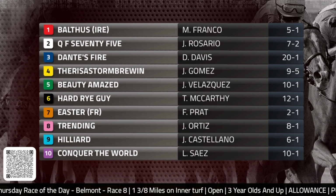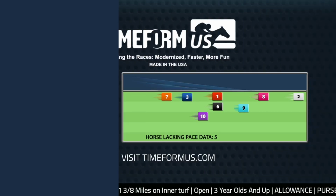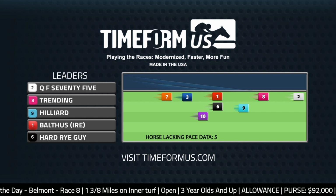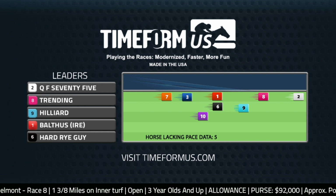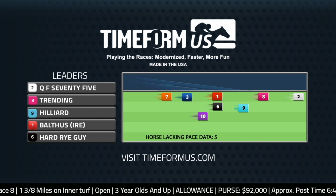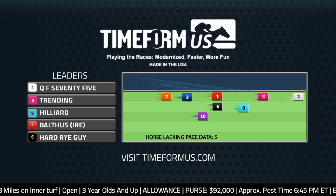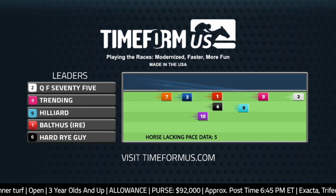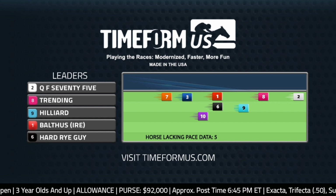That goes to the number 2, QF75. We take a look at the Timeform US Pace Projector. He's clear on the lead. This horse is very, very fast. The question mark is always, can you slow him down enough, or will he have something left for the end? Yeah, that is the question, because especially if you go back and watch his most recent start, they really couldn't slow him down on the lead. Then he went a little too fast, it looked like, early in that race, and he got tired through the stretch. You still have the distance question to answer with him, too. He's got to get the 11 furlongs in this race, but he should be in front early.